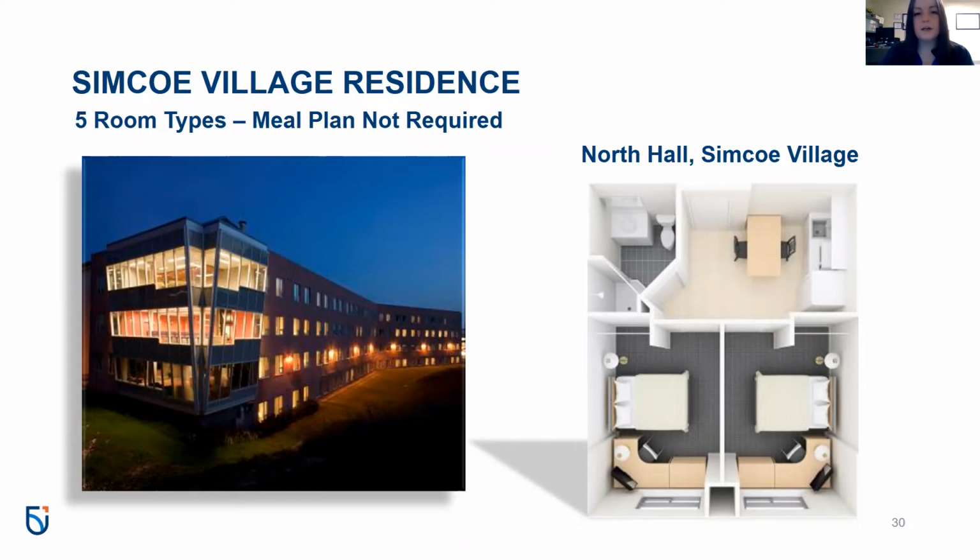Here's a little bit more detail about each of these room types. So to start off, we have North Hall. That's our semi-private accommodation in Simcoe Village. So the room is set up very similar to South Village. You have a private bedroom and you share your kitchenette and bathroom with your one roommate.